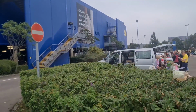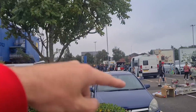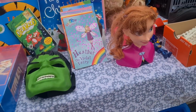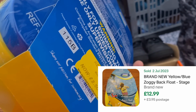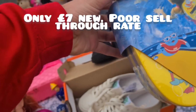Right, so if you know Cardiff IKEA, that's where you come in. They've basically cordoned off this section of the car park for a boot sale. Let's have a look. So that Zog's back float. Learn to swim. $2.50 now, leave that.